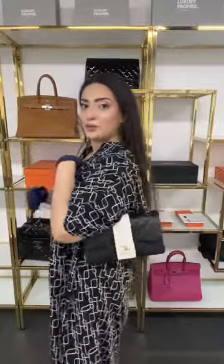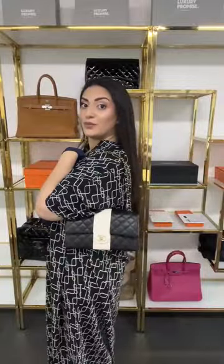So this is how it is with the straps out. Wears perfectly over the shoulder. Absolutely iconic. That white feature in the center is beautiful.